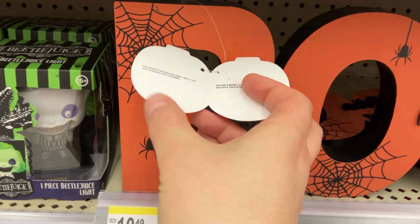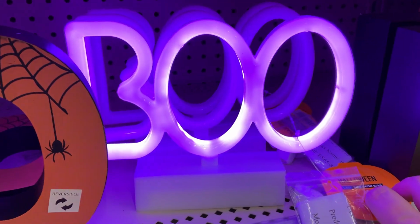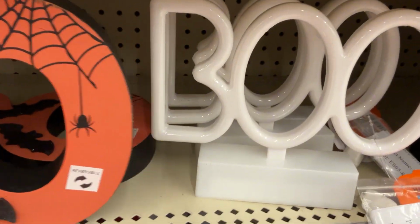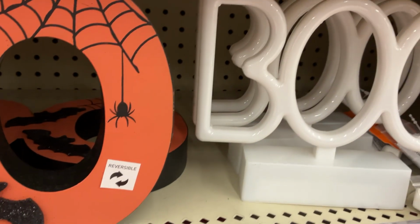$10.49 for the boo sign from the Walgreens Halloween collection. The bats are full of glitter. Then we got a neon boo light up sign, which for $9.49 is not bad, especially because I like the aesthetic of this one.